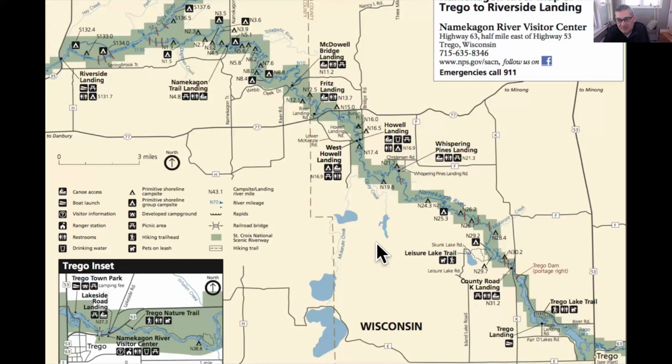Nice. Someone was asking where they can get a map, and I just typed in the link, the nps.gov. Yep, that's where I got this one. It's a pretty good map, and it's a government website, so they'll tell you more than I can about rules and restrictions and numbers and things like that. But yeah, that map is free and available on the internet.